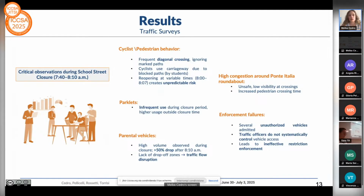Then around the Ponte Italia roundabout, we noted significant congestion. Crossings were particularly unsafe due to poor visibility and longer pedestrian crossing times. Regarding the parklets, their usage was minimal during the closure period, but that is a really interesting point because they saw more users after the opening, highlighting a possible mismatch between provision and actual demand.